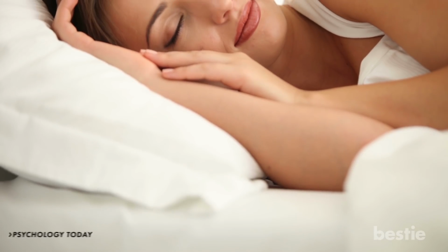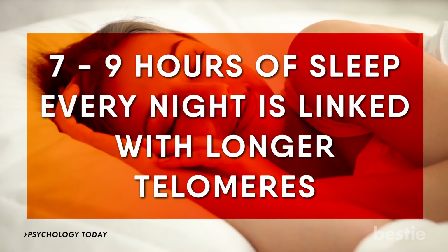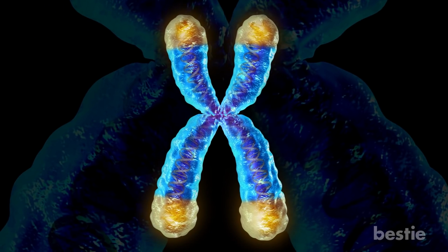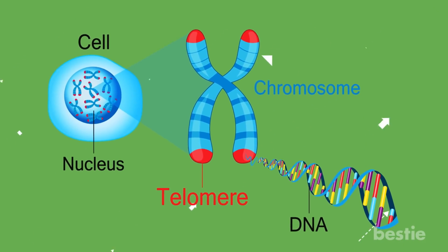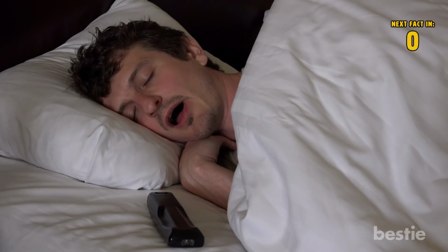Not only that, but Psychology Today tells us that getting between 7 to 9 hours of sleep every night is linked with longer telomeres. Telomeres are an essential part of the human cell that affects how we age. They're kind of like the plastic tips on the ends of shoelaces that prevent them from becoming frayed. Without telomeres, our DNA strands can become damaged and can no longer do their job properly. Besides, who doesn't want an excuse to sleep in a little more?